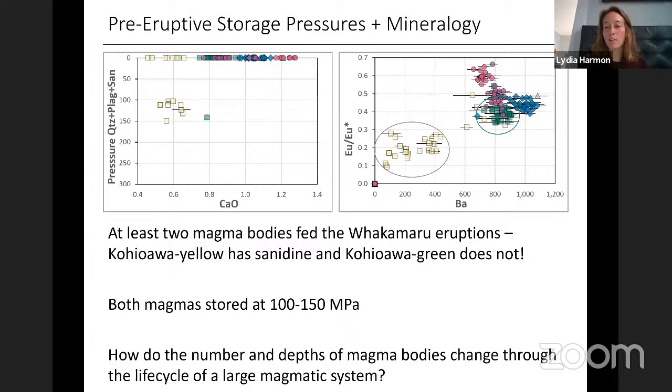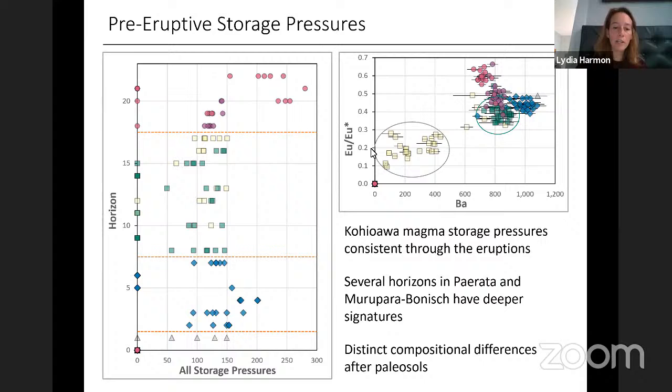And now I want to know, finally, how do the number and depths of magma bodies change through the life cycle of a large magmatic system? So this is pulling it all together. If you're used to looking at pressure on the y-axis, just tilt your head, because now we're looking at horizon on the y-axis versus storage pressure along the x-axis. And so you can see here that the Kohiawa magma storage pressures are consistent through the eruptions.